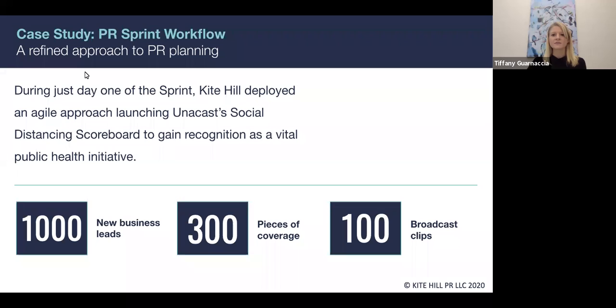That was something that, even in the midst of some of the realities unfolding back in March, we looked at how can we start to elevate the story, not only of Unicast, but they had a specific social distancing scoreboard, which really had a lot of great data. You can go to the Unicast website if you do want to check it out. We knew it would be of interest to the media. So we took a more earned media centric approach to announcing the dashboard.